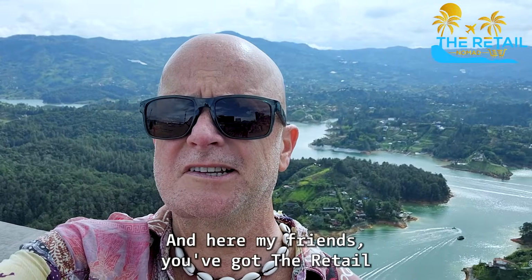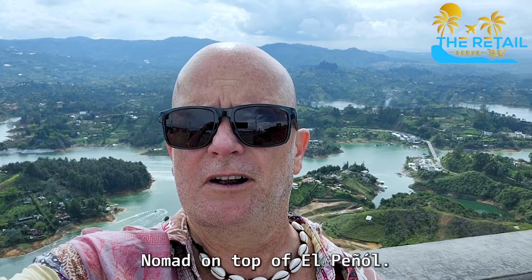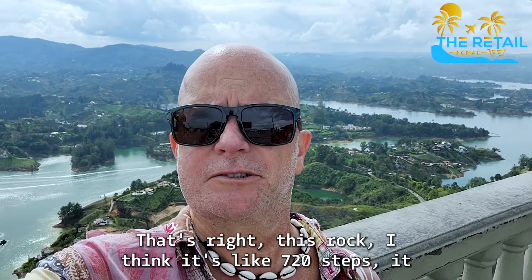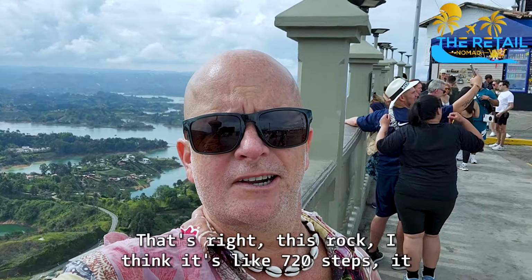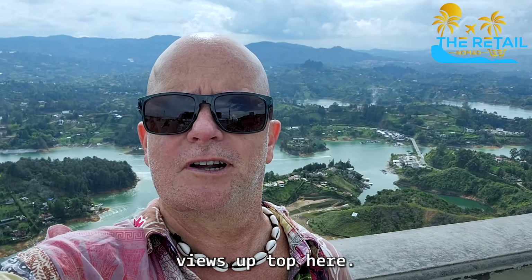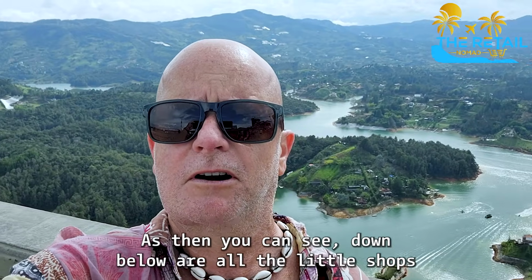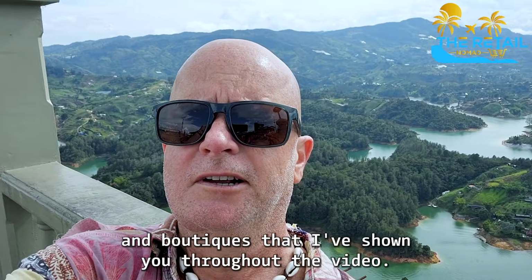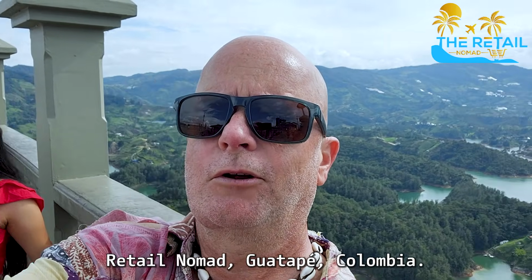And here, my friends, you've got the Retail Nomad on top of El Peñól. That's right, this rock, I think it's like 720 steps. It kicked my butt. That's right. But I just wanted to show you these epic, incredible views up top here. As then you can see down below are all the little shops and boutiques that I've shown you throughout the video. Retail Nomad, Guatapé, Colombia.